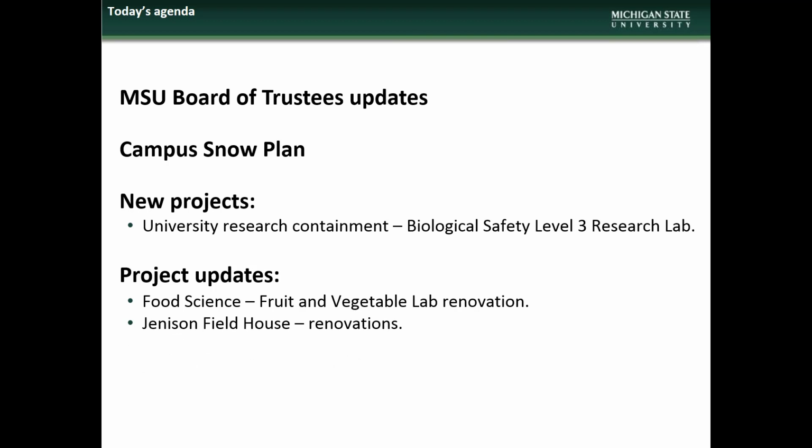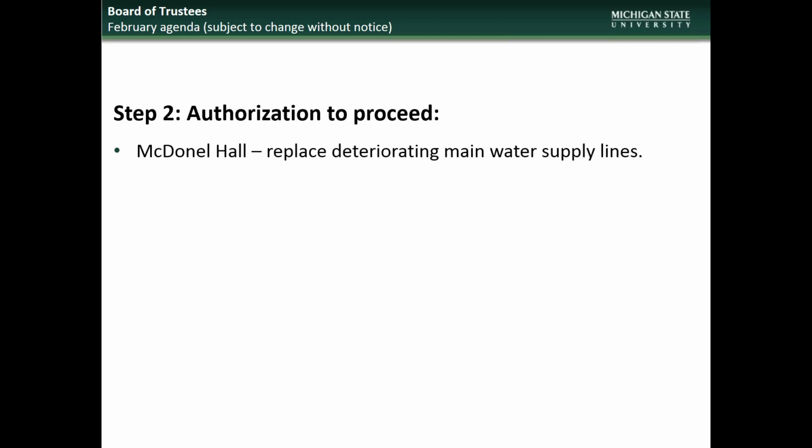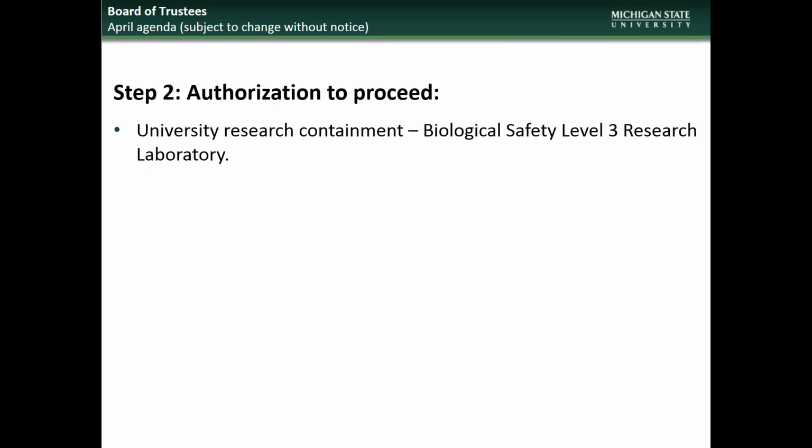Beginning with the February BOT meeting, the projects going to the board will include, for Step 2, authorization to proceed, replacement of water supply lines to McDonald Hall, and renovations to Cull's House. Moving on to the April BOT meeting, the project going to the board for Step 2 will be construction of a biosafety Level 3 research lab.